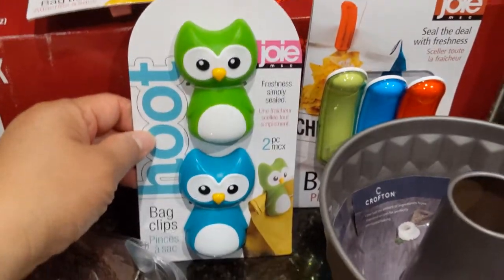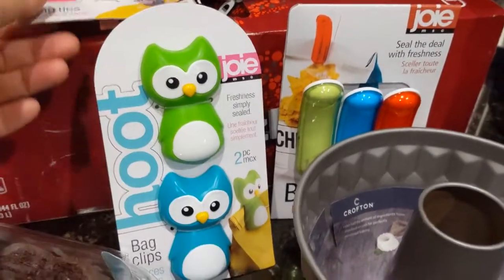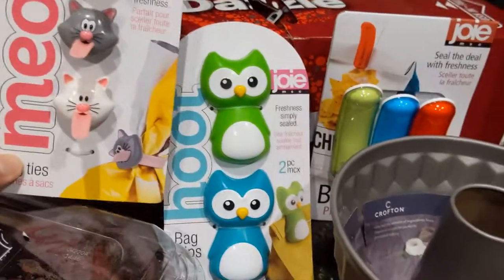All right, now I couldn't help myself. I went through the ALDI Finds aisle and they had the most adorable things this week.